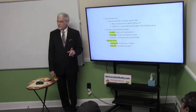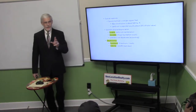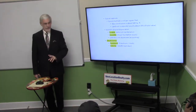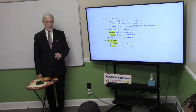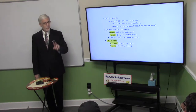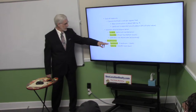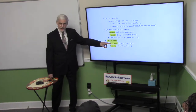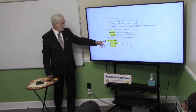But what if you could take one of these bedrooms and turn it into a bath? Then we'd have a 4-bedroom, 2-bath. I like that. I can work with that. That has way more value. Is it curable? Can we do that for the money that we're going to get back? Then it's curable and we can fix it.